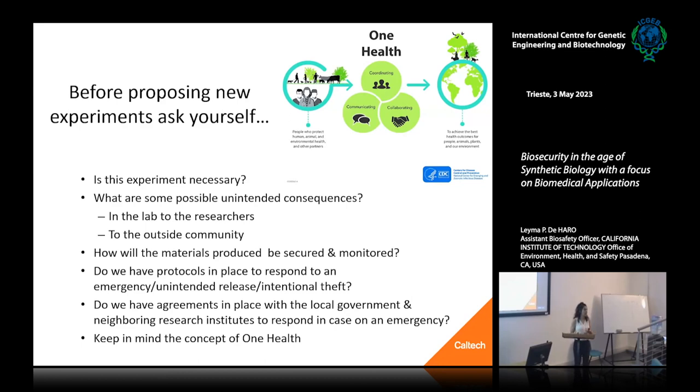And the people that work with animals think of the animals, and the people that work with humans just think of humans. And then there's people that work with the environment, with air or soil or water contamination. But we are all interconnected. So whatever's happening to the humans might affect the animals. Whatever's happening to the animals might affect the environment, and on it goes. So when you're doing your risk assessments, keep this in mind too.